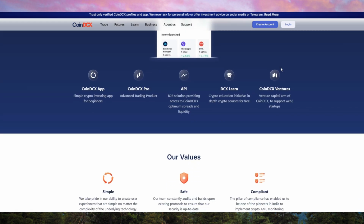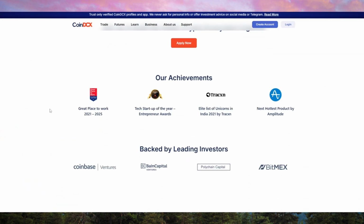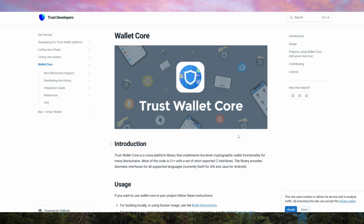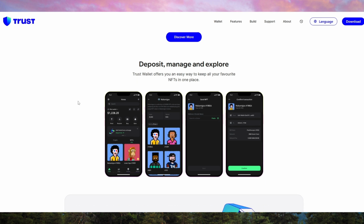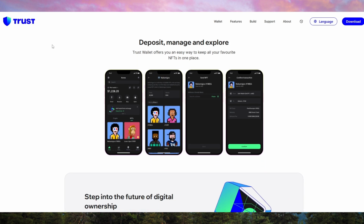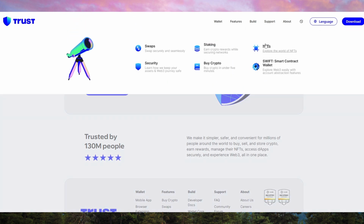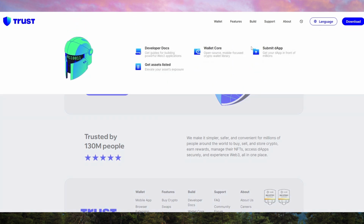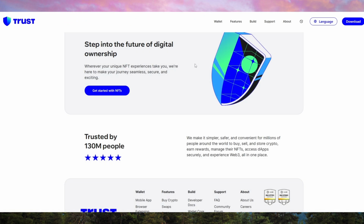and trading tools. Conclusion: if you're a trader looking for a robust platform with low fees and a wide variety of coins and trading options, CoinDCX is likely your best bet. But if you're looking for more control over your assets, prefer privacy, and want to engage with decentralized finance, Trust Wallet is the way to go. Ultimately, both platforms have their strengths. It all comes down to what you're looking for.